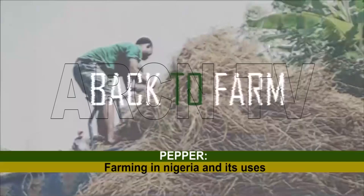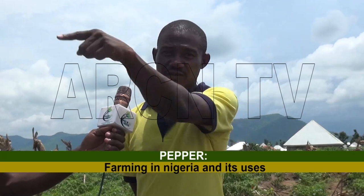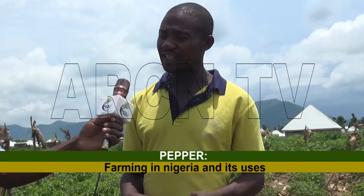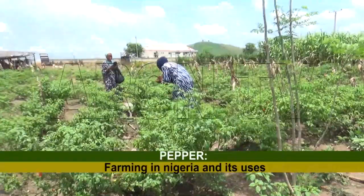Every farming has stages. Pepper has a process of a nursery bed. You get the seedlings, you nurse them in a bed. When you cover them and they germinate, you water them, because by the time you do the nursery bed, there's no rain. So you have to water them until they grow to a stage where it gets to the extent of transplanting. By the time you transplant them, you will start nursing them small, start weeding them. They will be growing gradually.